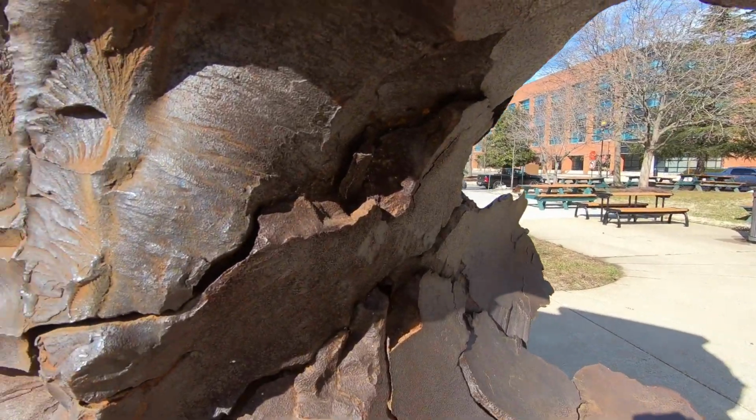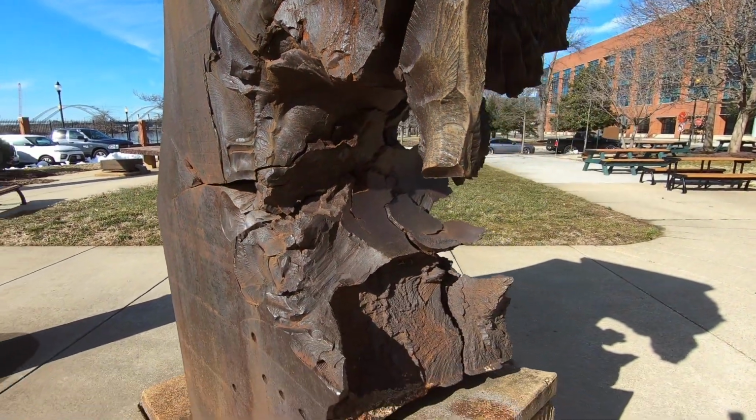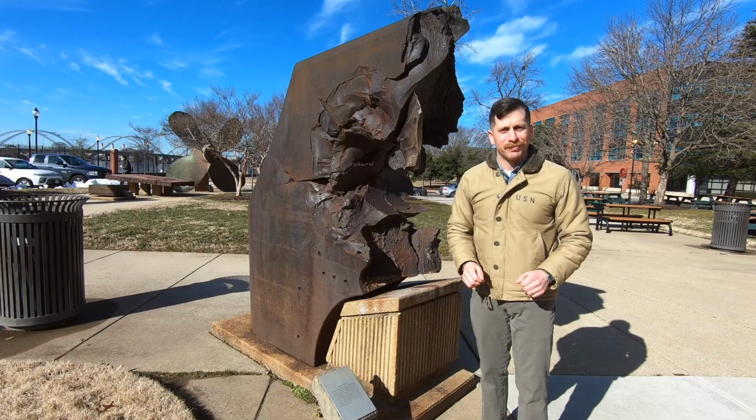We're not sure if there was any damage to the 16-inch shell that went through, because it went through the armor plate, went through the berm, and actually ended up in the Potomac River, never to be found.